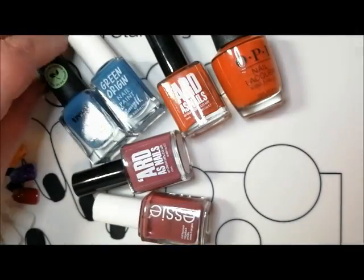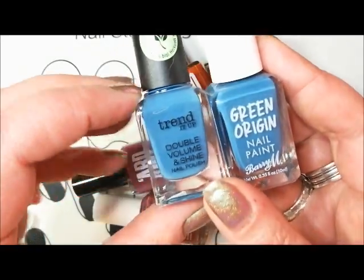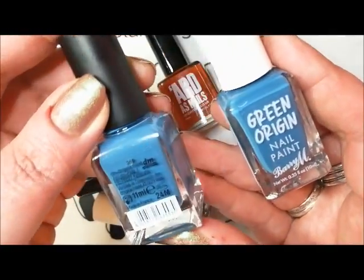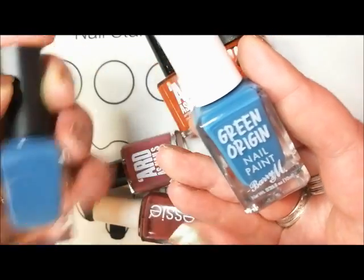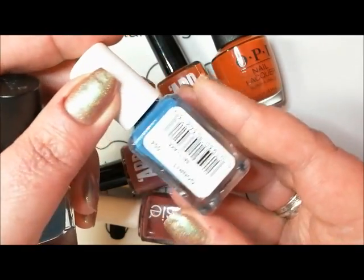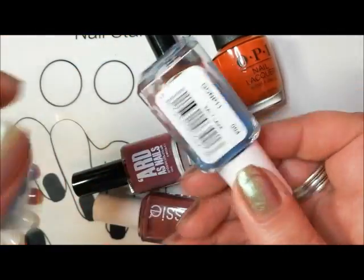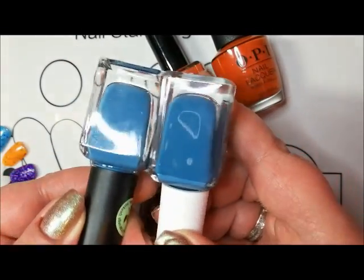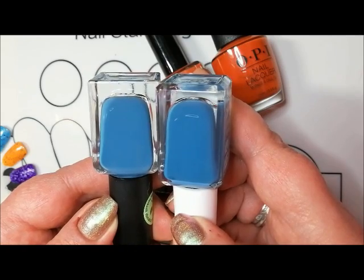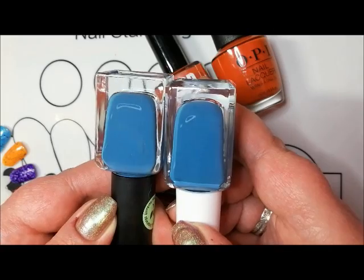So I'm going to start off with these two polishes here. Both were sent to me actually. This one was sent to me by Anna over in Germany, and this is Trend It Up number 356, and this one is a green origin, which was sent to me by Amanda the nail polish hound, and this one's called Salt Lake. And they both look, to me I call this a cadet blue. It's a kind of washed out, dusty, mid-toned, grey-toned blue, but they do look very similar.